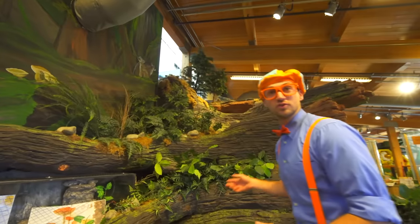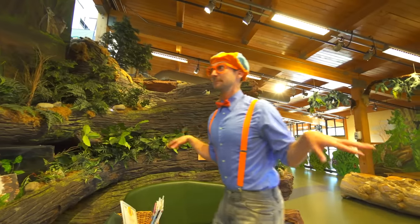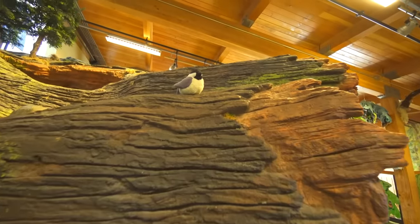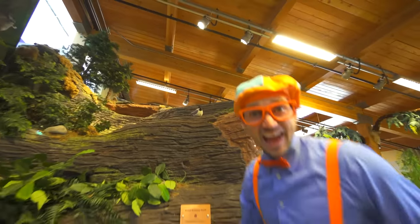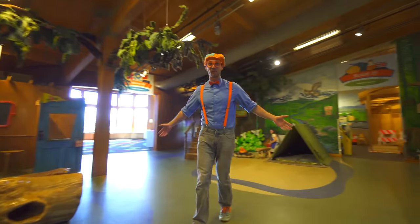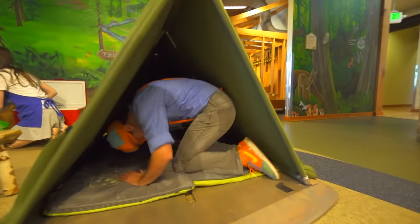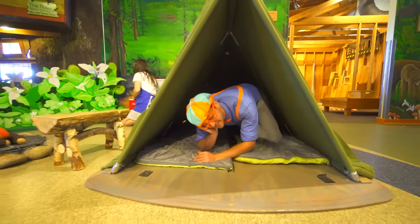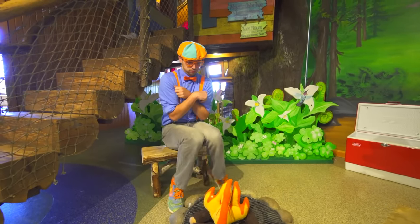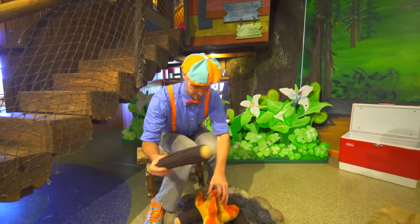Oh, look. Do you see an animal that flaps its wings anywhere? Go, go, go. Look, it's up there. See? That's the bird! Go, go, go! Ooh, look over here! Since we're in the forest, here's a tent. It's like we're going camping. Look, ow, hot, hot! And then here's a piece of log.